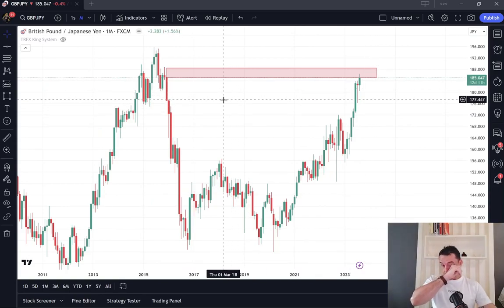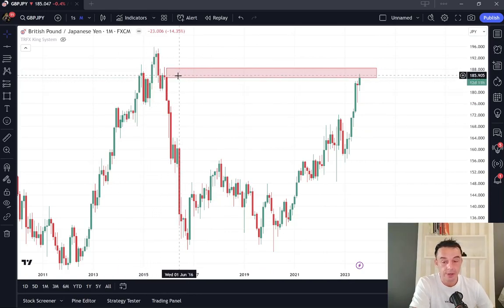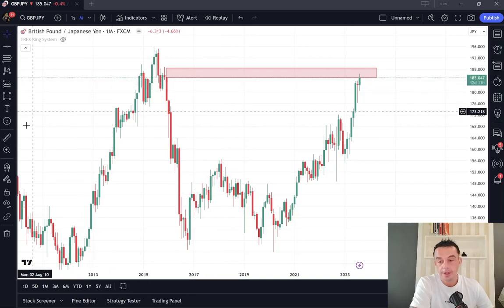Longer term, you will see, we're coming into an area where there's been huge selling before, so it is a high probability area. So that's the first thing that I'm looking at when I'm analyzing this chart last week, that area.